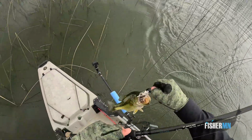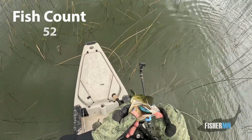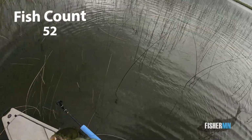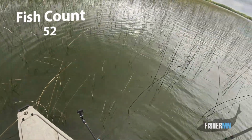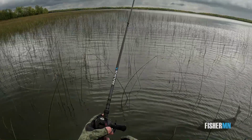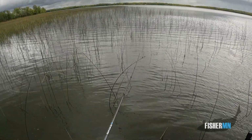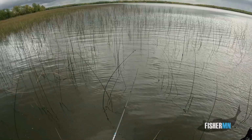Man, there are just fish everywhere today. I thought, oh, the reeds, they probably won't be in the reeds. Well, come in the reeds and we get them in the reeds. Thought, well, the lily pads are dying. Well, we got a bunch in the lily pads where they're dying. So, it's just an awesome day to be out.